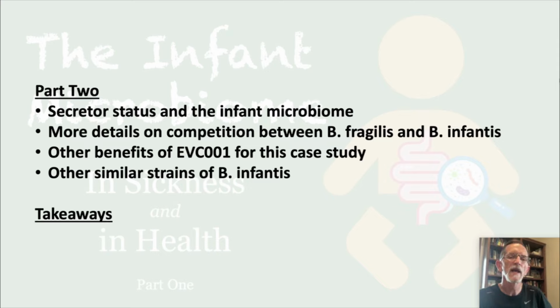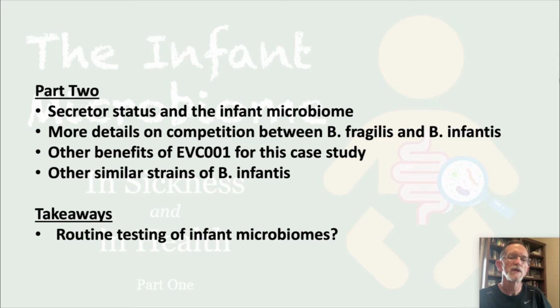So what's a takeaway here from this? I wonder if there ought to be routine testing of infant microbiomes. Now that raises a whole interesting question: who's going to interpret all of these results, et cetera. But I've just seen in this case, if, for example, this infant was not tested, then the dysbiosis would have continued, and who knows what sort of other issues it could have had long term.